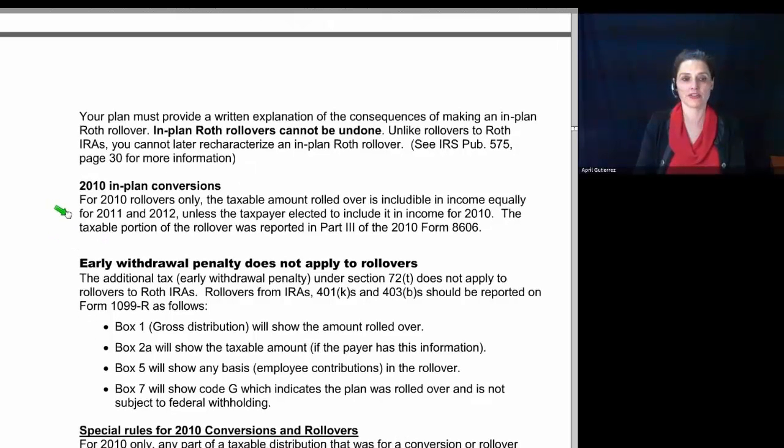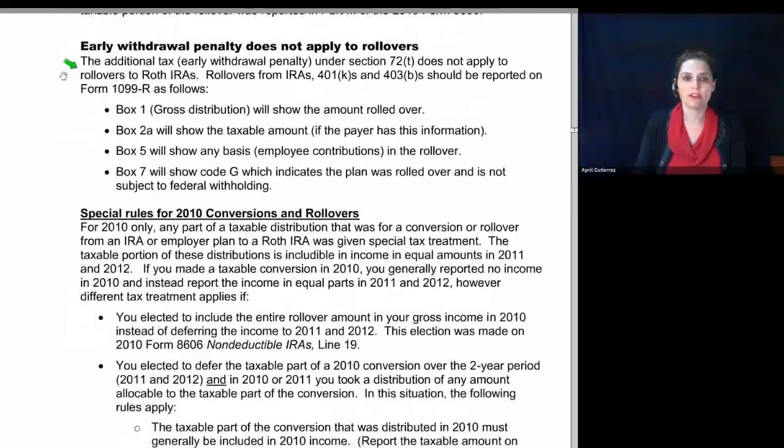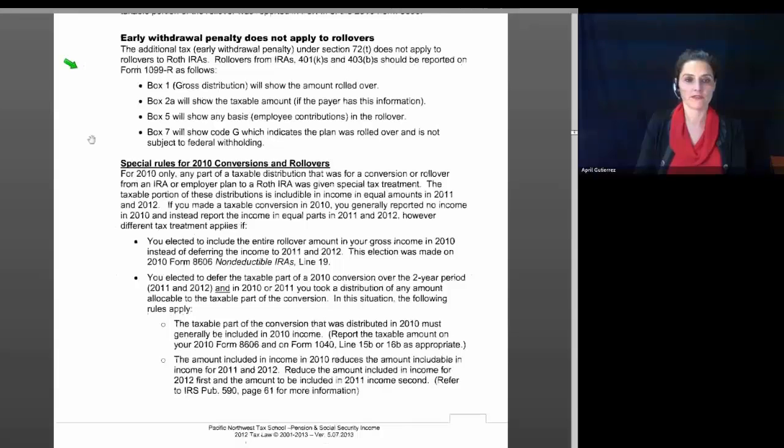2010 in-plan conversions. For 2010 rollovers only, the taxable amount rolled over is includable in income equally for 2011 and 12, unless the taxpayer elected to include it in income for 2010. And that's actually the next topic we're going to move on to, is how the rules for 2010 rollovers to Roth accounts are a little bit different than they are for other years.